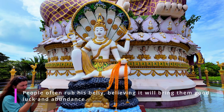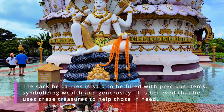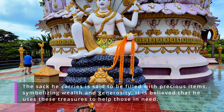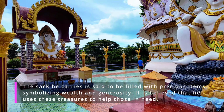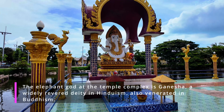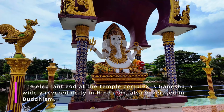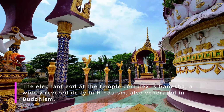So this is the main statue, and there's smaller shrines dedicated to Ganesha, Vishnu, Shiva, all these Indian deities, as you can see here. We all know the elephant here, if you're familiar with these kinds of religions. I think this is Ganesha, usually depicted in blue.